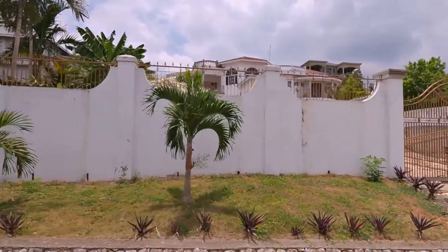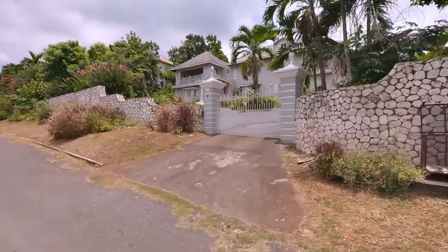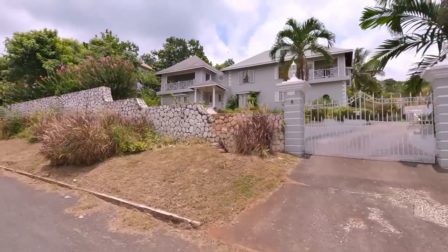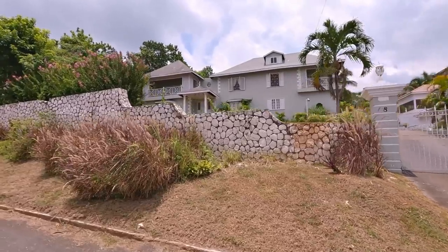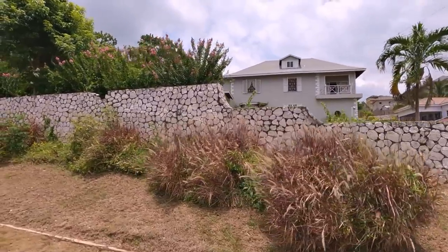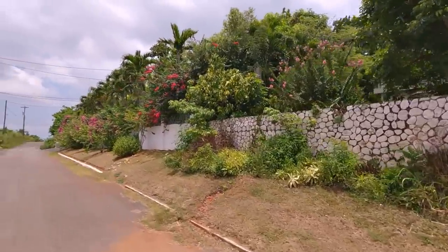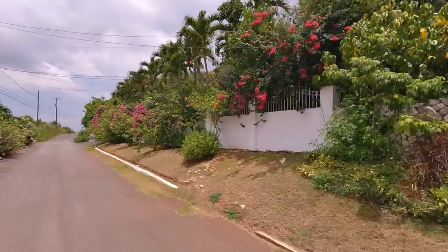Yeah, that looks nice. And then this one here. Oh, we never come around here. I don't know why we didn't. Oh, that's a nice home. Beautiful landscaping.